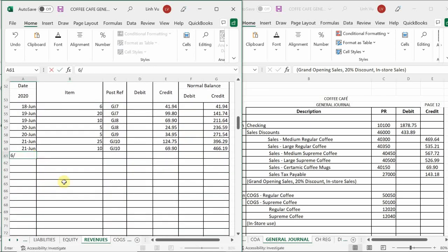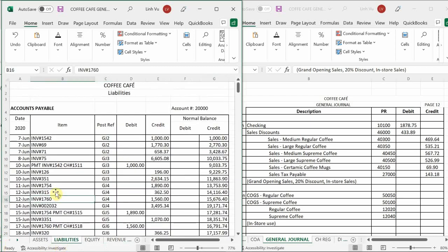And we sold 10 mugs. And then it was $69.90 like the last one. Okay, 69.90. 536.09 is the credit total. Good. And then we go to the liability for sales tax payable.